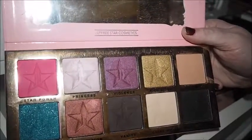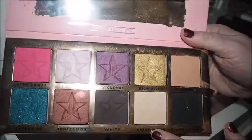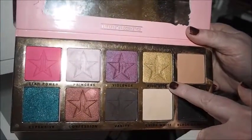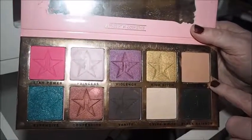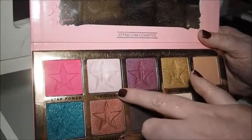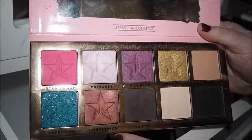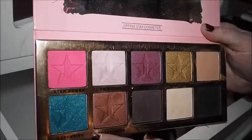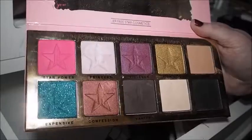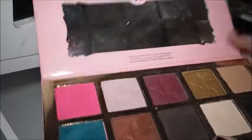So I think when I first got this, the only shades that I used were China White as a base shade, Rich Bitch on the eyelid, Courtney as a transition shade. I tried Violence, and then I used Princess on the inner corner. I also used Confessions on the eyelid. I think I've only swatched Expensive, I don't even think I've ever used Star Power, and I know that I've not used Vanity and Black Rainbow, so I definitely want to use that more.